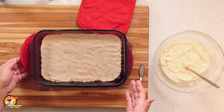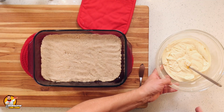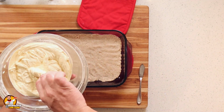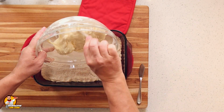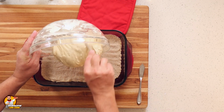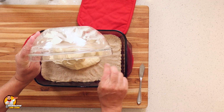Our crust is out of the oven. The pan is still a little bit warm. You don't want it to brown much, but you do want to give that almond flour a chance to get started early in the oven. So this is our cream cheese and all of our eggs and all that yummy good stuff. So in this goes, and you're just going to try to get this in an even layer across this entire thing.